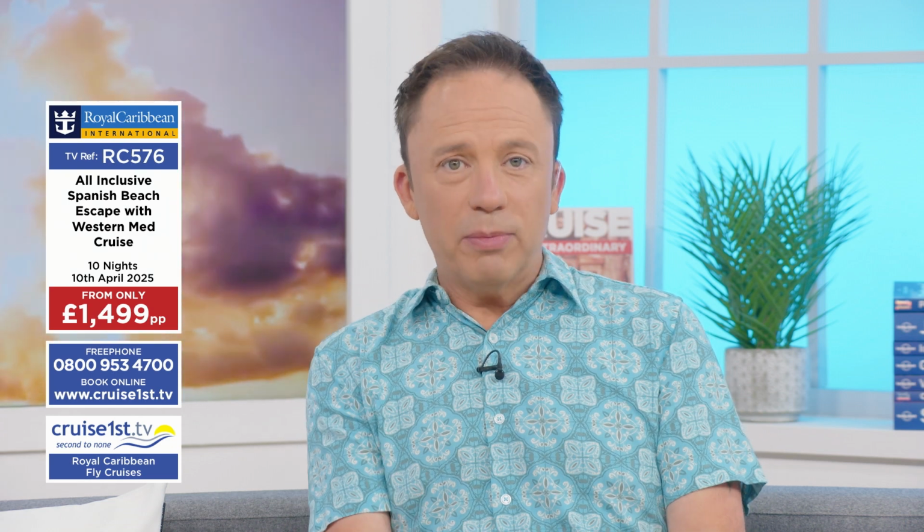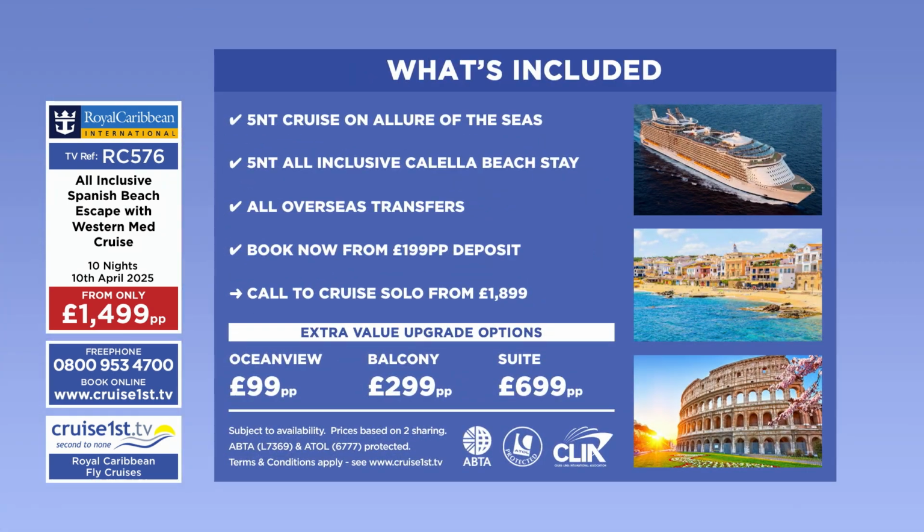Let's have a look at the details for upgrades, by the way, on the cruise. On Allure for your 5-night cruise, it's $99 up to Ocean View, $299 up to the balcony if you fancy it as well. And it's wonderful. Your balconies can be outward facing or face into one of the neighbourhoods inside the ship, which is rather nice. You might have a nice view into the serenity of Central Park. So talk to our team about that on 0800 953 4700 if you want to know more.